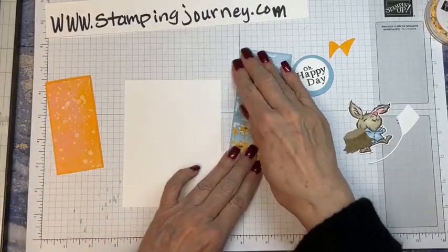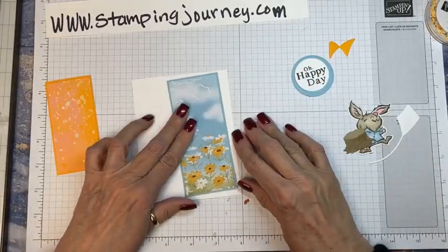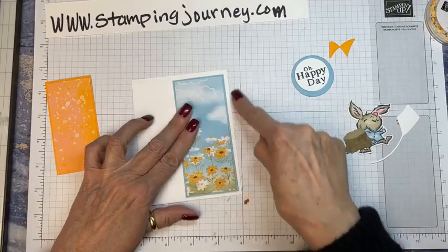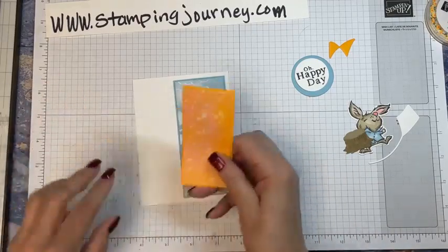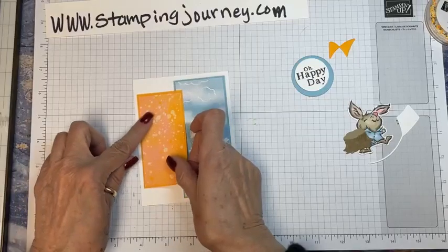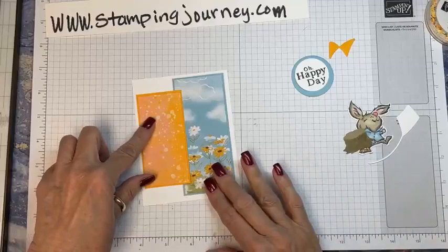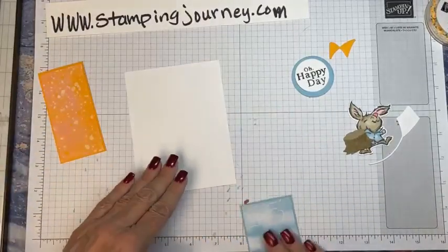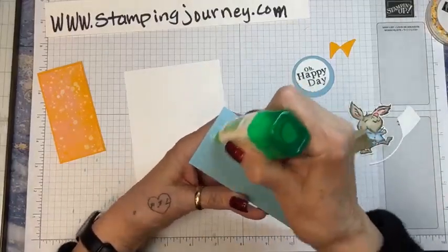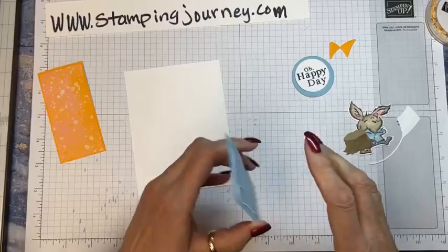So I put this one on first. And I just wanted an even border all the way around. So that's what I'm looking at here. And then when I put this one on, it'll overlap, but just slightly. And then I'll kind of eyeball it to get even side to side. So just a tiny little bit is covering up this beautiful DSP. I hate to cover up too much because it's so pretty.